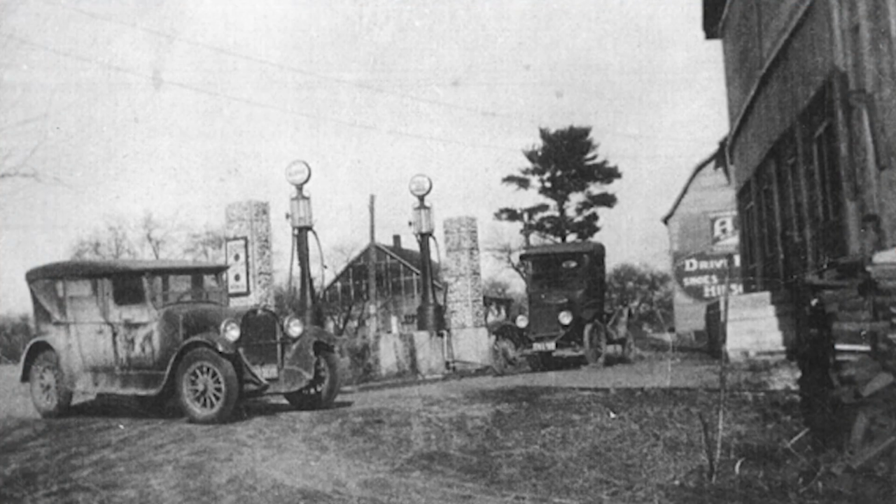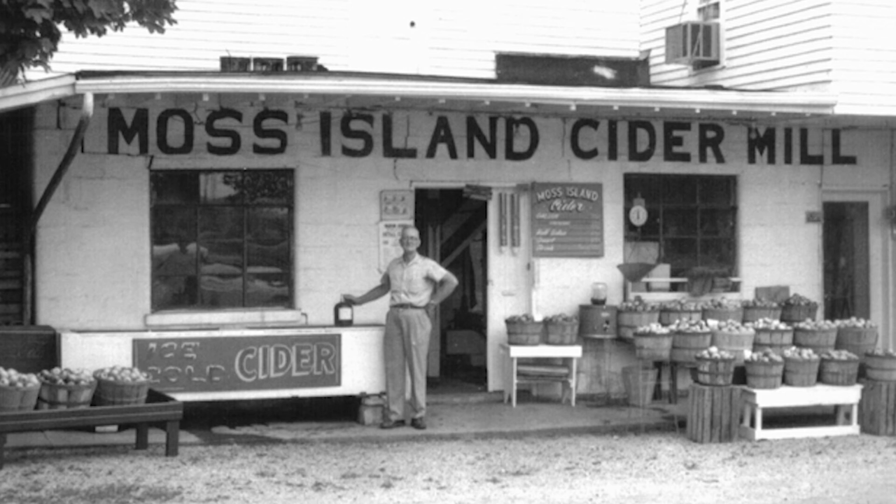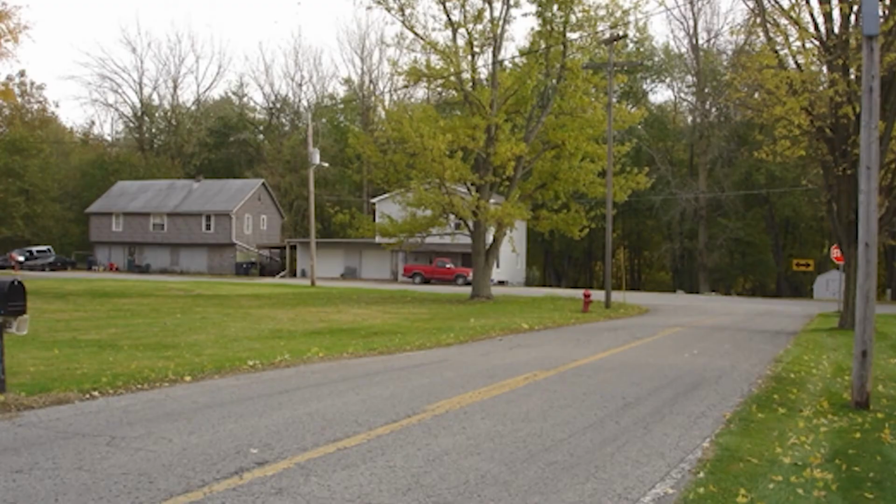This is the old gas pump that was out in front of the mill on Moss Island Road. 1926 is the date of this picture. Any of you remember Joe Hartman? He sold cider. I can remember my folks going out there and buying cider off of him on an October afternoon. That's the side of the mill today.